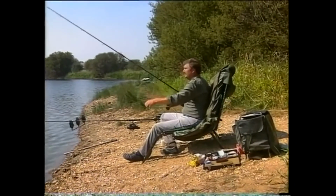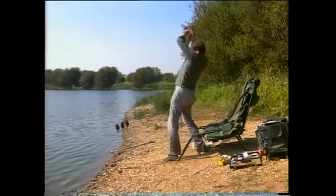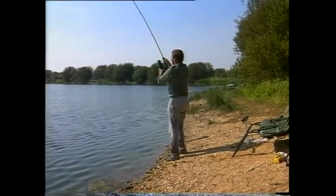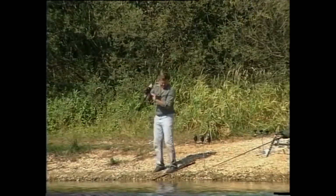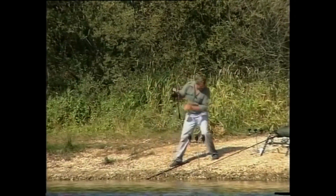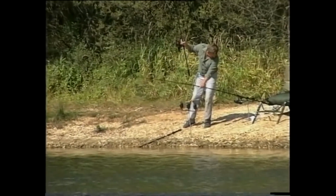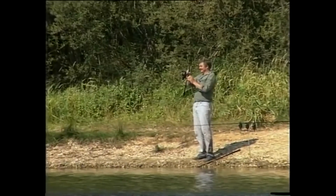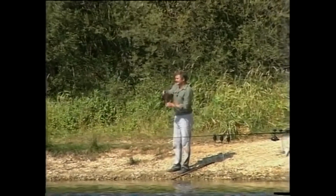Just got to put a lead back on this one. Oh my God. Yes, another one. Unbelievable. Better put that rod on the rest in case I tread on it or something. It's funny how you can wait all that time and then all of a sudden it all happens at once.